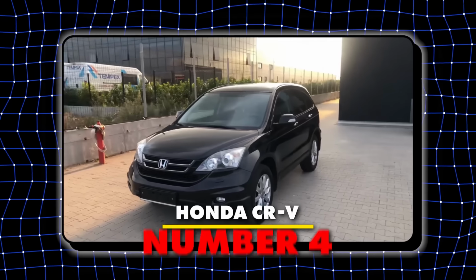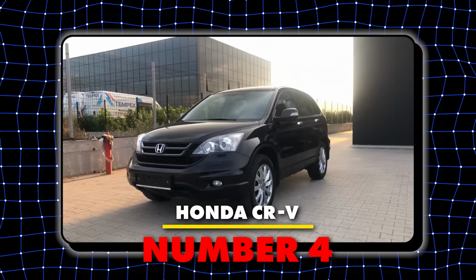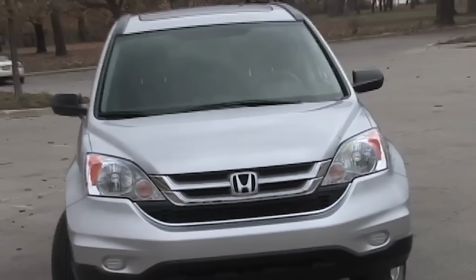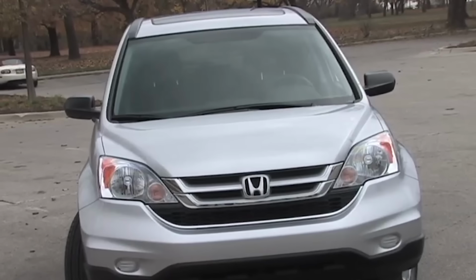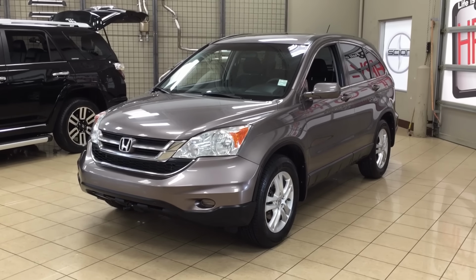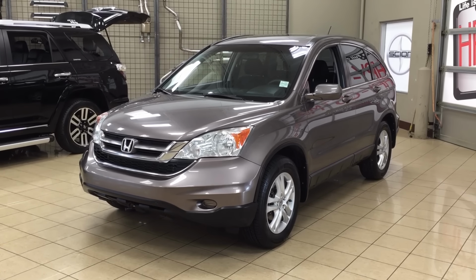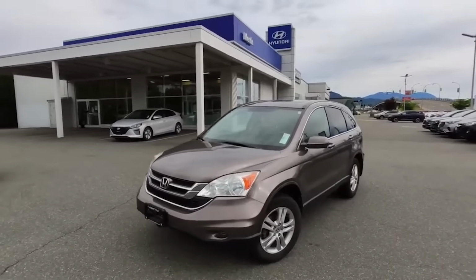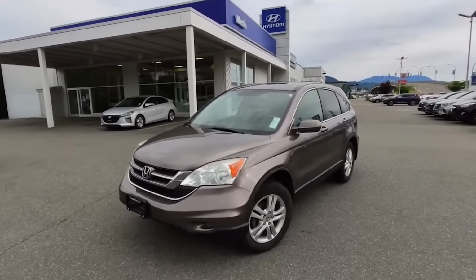Number 4. Honda CR-V, 2.4 naturally aspirated pre-turbo. At number 4, the SUV that proves reliability didn't disappear. It just stopped being advertised. The Honda CR-V, specifically the pre-turbo naturally aspirated 2.4-liter models. This is the choice for mechanics who want space and comfort without paying for unnecessary complexity.